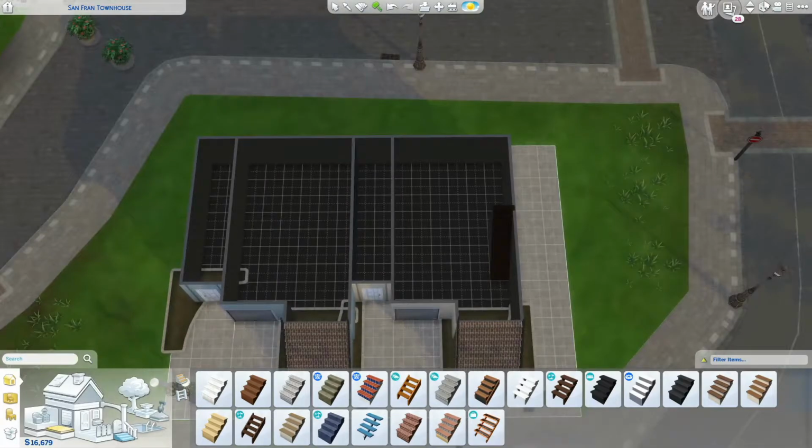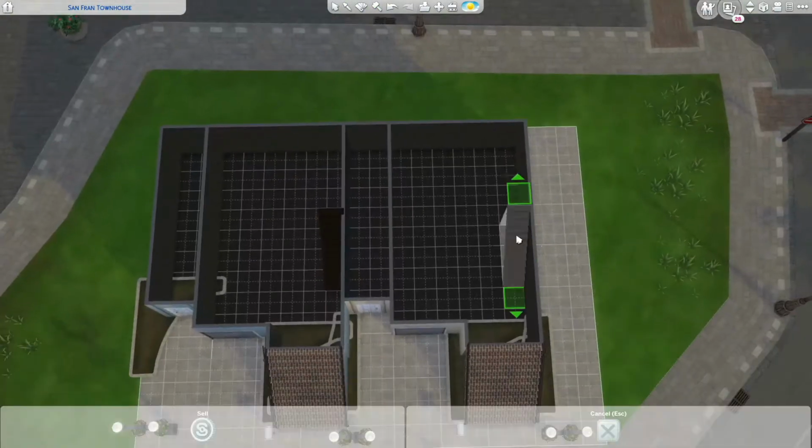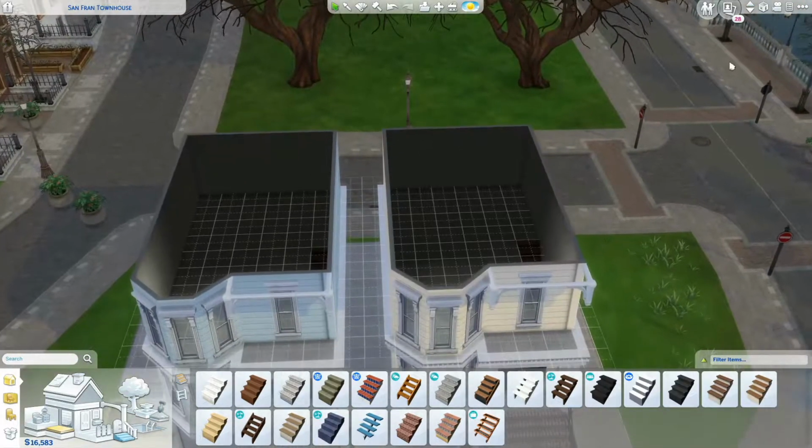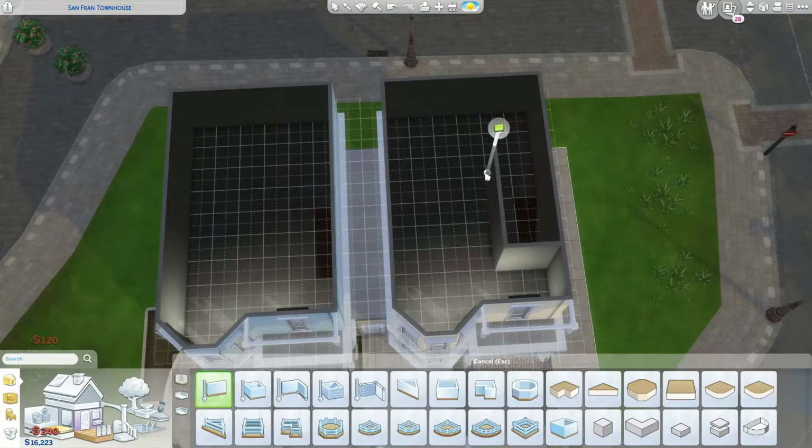So I wanted to really play on the fact that the houses are really exactly the same. It's just the people that are different. So as I say, the floor plan is identical, same room, same layout. It's just that they're decorated differently. So it's really the decorating where this gets interesting.